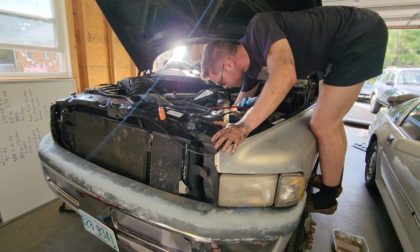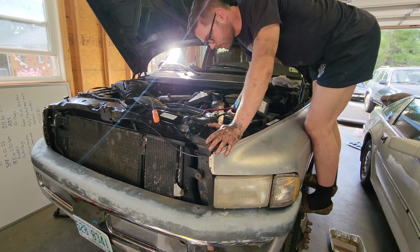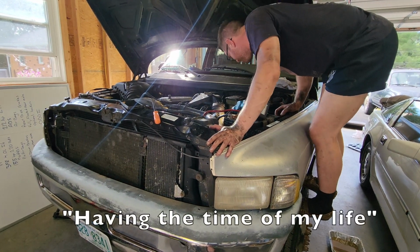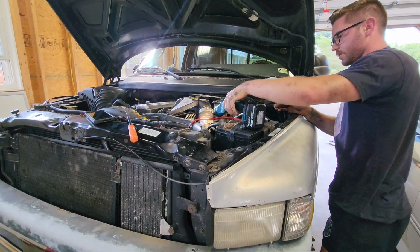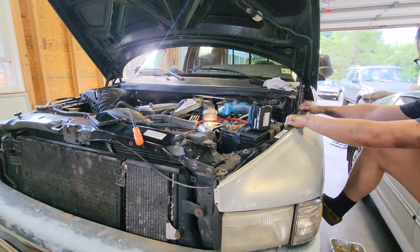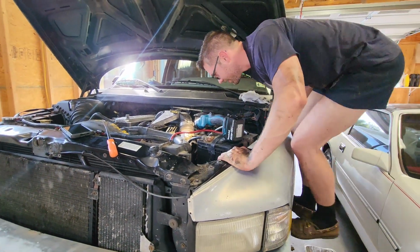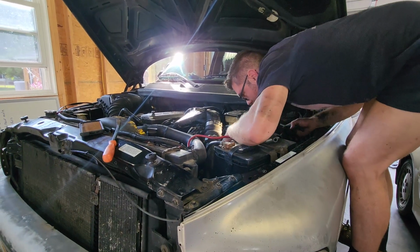So, David, status report. How do you like working on the Dodge so far? It's great. Having the time of my life. Oh, goddamn it. My arms look juicy at least. Nice and greased up. Like I'm show ready. Yeah, you ready for a show? If they held one in the engine bay. Can't see shit.